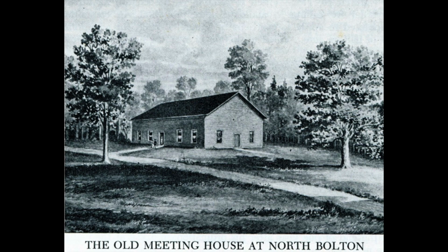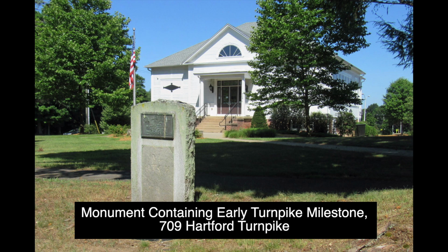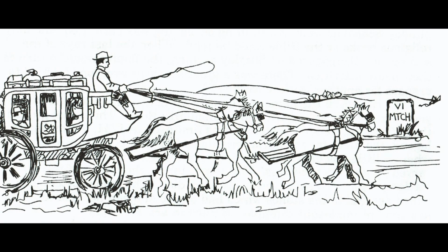Vernon's first Congregational church or meeting house was built in 1762 on a hilltop overlooking Vernon Center in the Tankerhoosen River Valley. The congregation used the building until 1826, when it was replaced by the present First Congregational Church on Hartford Turnpike. A plaque set near the site of the first meeting house can be found close to the top of Sunnyview Drive.